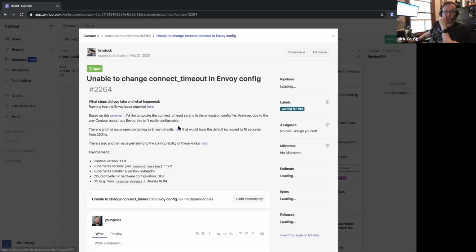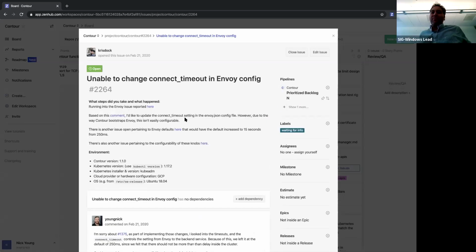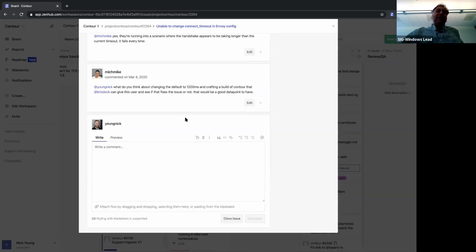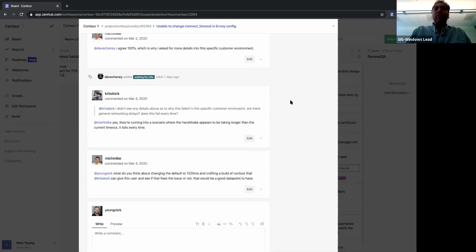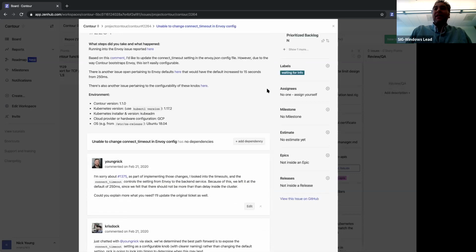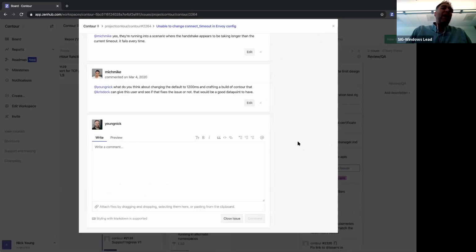Yeah, okay. So I can give a very quick background. We have one user that's basically failing some of their interaction with Contour because of a timeout that already exists in Envoy as a configurable option. Contour put a default option there that seems to be fairly short for their environment. So one of the things that David Cheney had recommended was to update this timeout to 1.2 seconds, which seems to be kind of the max for this TCP handshake.